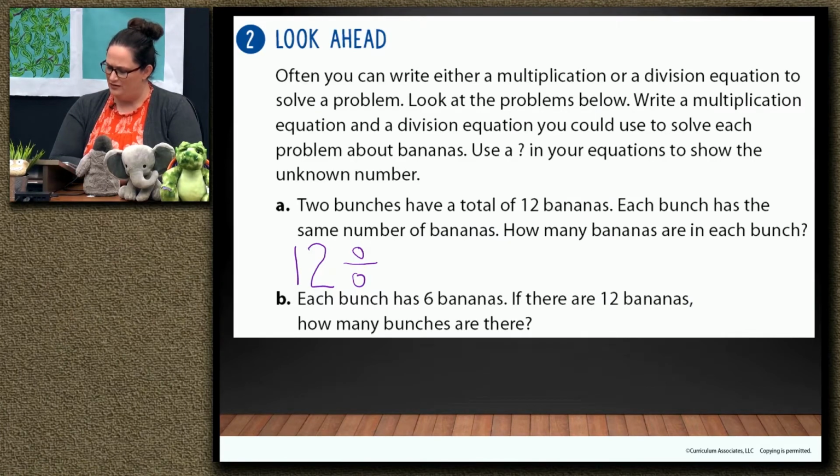What do you think, Mr. Kevin? What could we do where each one has the same amount and we're gonna have a total of 12? Well, I could do one, but I don't think one is a bunch. A bunch is like more than two, because two would be a pair. Right. Well, could we do three?